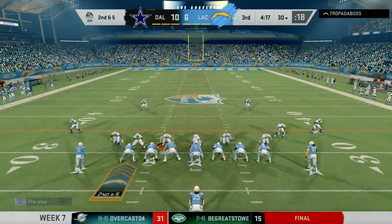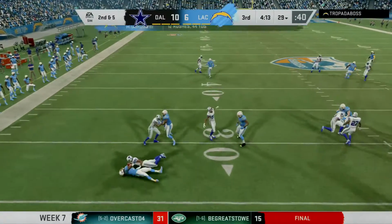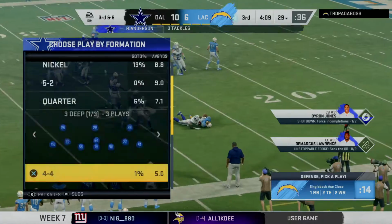Hey, switch gears. They keep it on the ground. Again, Gordon, and he went nowhere. He'll lose yardage back to the 29. That'll be a loss of a yard, and it leads to a third down.